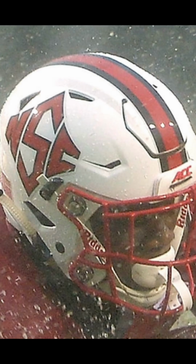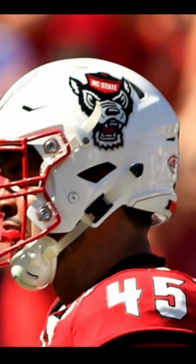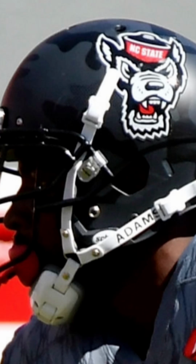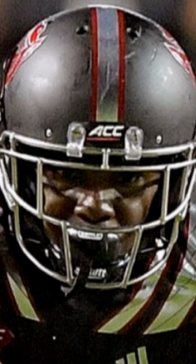In 2016 against Notre Dame, the Wolfpack threw back to the 86 to 99 look. For a number of games from 2017 through 19, the white helmet with Tuffy head, but he's looking forward on the right side and his nose is tilted towards the back of the helmet on the left side. This trend will continue for years. 2017 against Syracuse, same look on a black matte camo helmet. Against Louisville, this helmet with metallic logo and center striping. They also wore a chrome face mask.